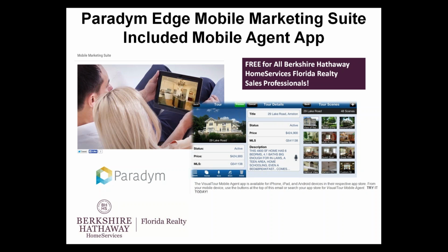What I would do if I were you, I would make sure my account was in order with my photo, my contact information, my social media links, but then I would download the app. And you can have your app on your mobile device, whether it's an iPhone, Android, iPad, or tablet. And you can show your sellers when you're on a listing appointment what type of marketing you can do through your app, through your Paradigm account.